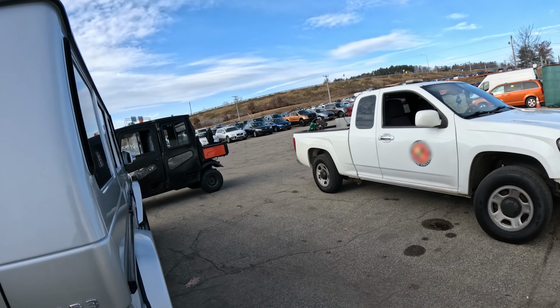This is what I call the staging area. The Audi was parked right here. Now it's not even here. Like, it's moved. So I don't even have it up front where people can see it. All right, so the auction is starting shortly.